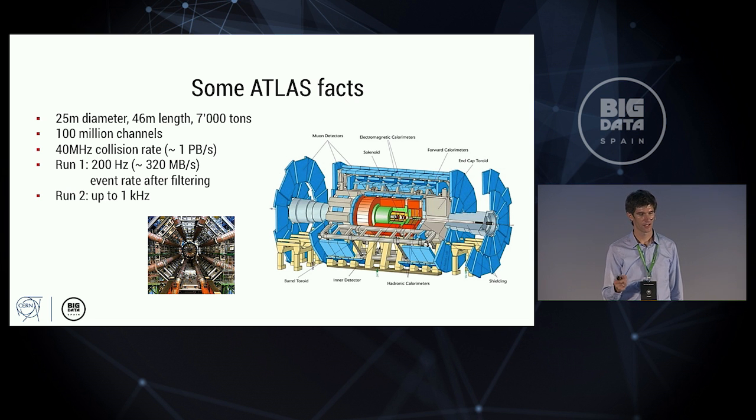3 levels of filtering. One is a hardware filter, which directly reduces a lot the amount of data, because we can really easily filter out what is interesting and not. Mainly what is not interesting is events that are already known, because the physicists are searching for new events, like for instance the famous Higgs boson that has been found in 2012. Then there are 2 software layers to filter, and in the end you end up with 320 megabytes per second. So this is something that you can handle, yeah.